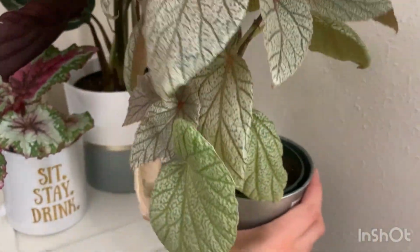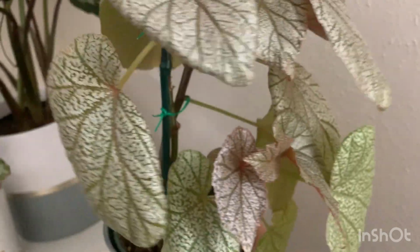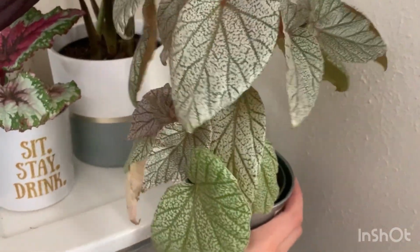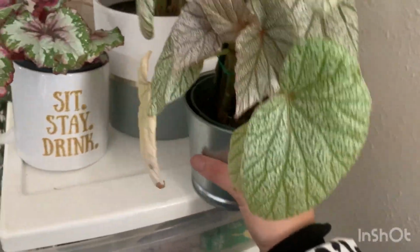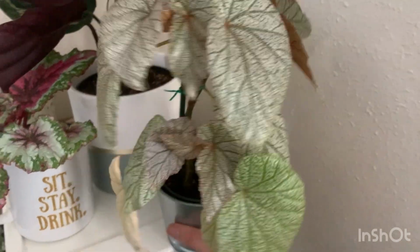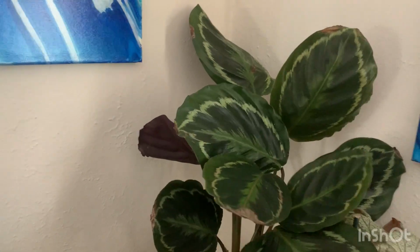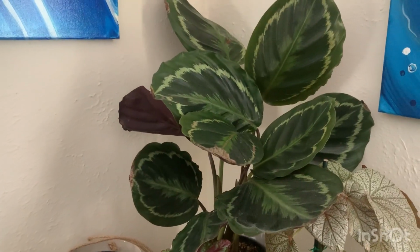just growing away. This is a plant that I got last year at a plant swap, and she's just been doing so well for me. So I'm really happy that I was able to swap for this. And behind that, we have my Calathea medallion with her gorgeous peacocky leaves, looking beautiful still. Thank you for not dying.